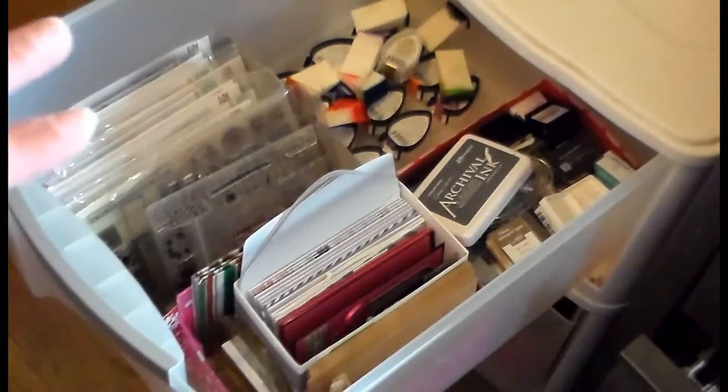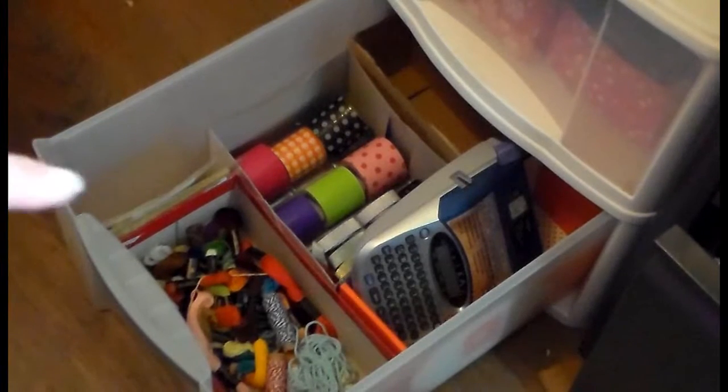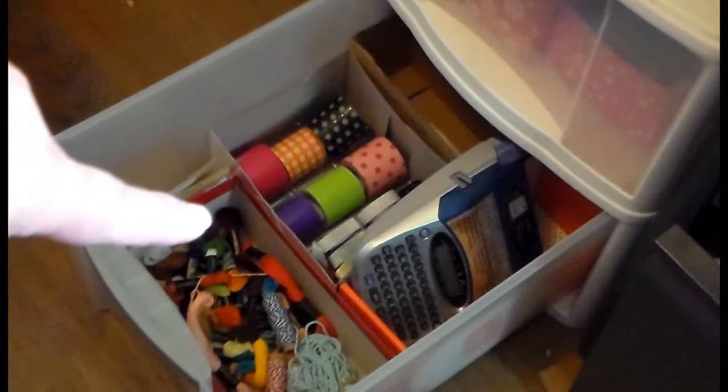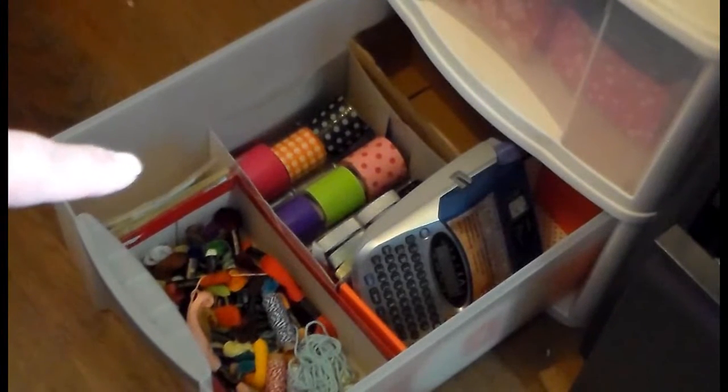And so this drawer is very simple because I do a lot of card making, so I needed my card making supplies to be very simply organized and arranged so that I can get to them quickly. Okay, and this bottom drawer here is kind of still a work in progress, but I have all of my twine and my embroidery floss that I use a lot in card making.